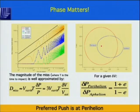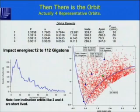Okay, where phase matters. So pushing at perihelion for an eccentric orbit is much better than pushing at aphelion. And that's the ratio. Perihelion push is preferred. We'll go on from there.